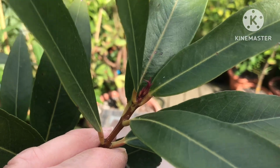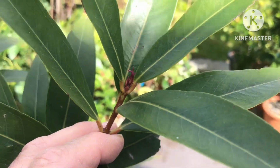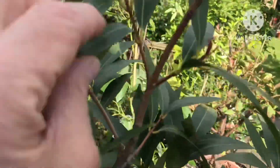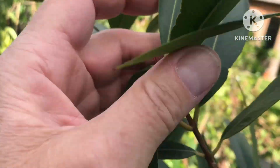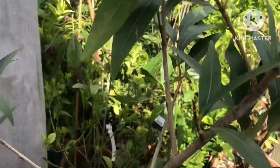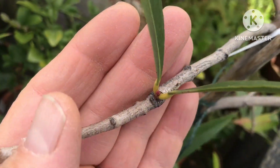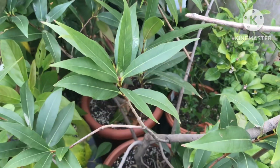Now I would have expected this to have flushed out a full set of growth by now, and in actual fact all that's happened is it's still got these little red tips on them where the new growth is meant to be coming out, but it just hasn't been warm enough. So you've got the signs of where the growth is going to come out, but nothing's happening.